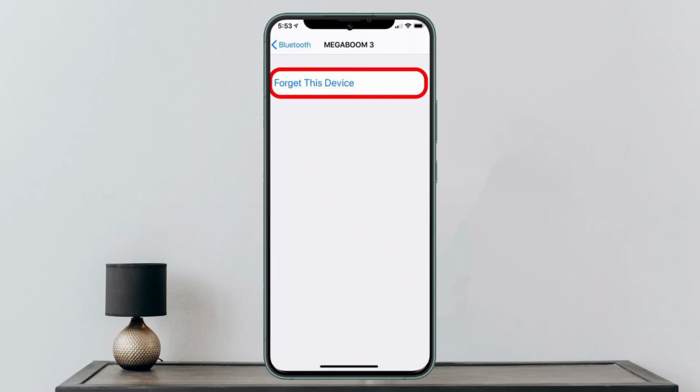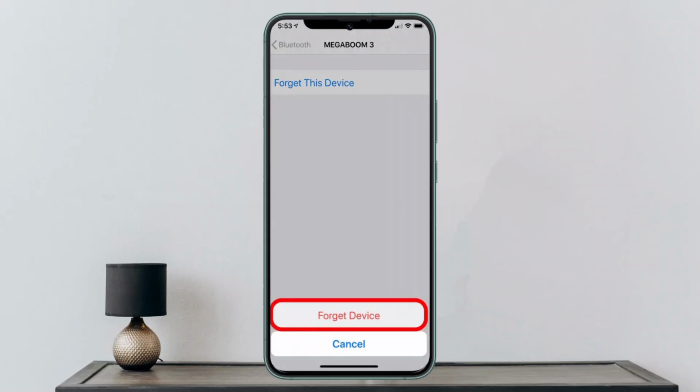Despite doing all of these procedures, if nothing seems to be working out, you also want to make sure to unpair and repair the Bluetooth device to your iPhone. For that, go to Settings once again and make sure to forget this device and see if that fixes your issue or not.